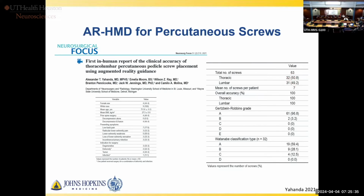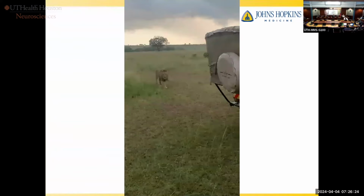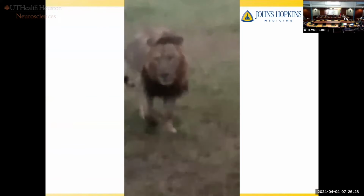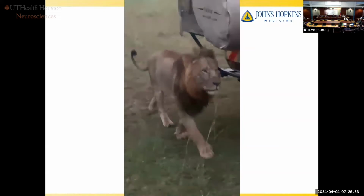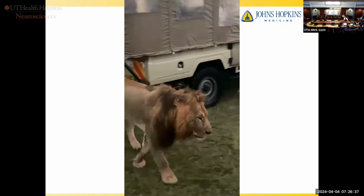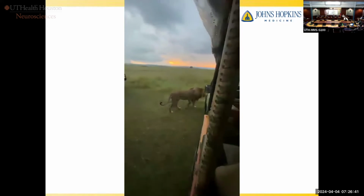rate. And then this was probably my scariest moment on the safari here. This was one of the leaders of the pride. That was a little bit scary, I thought. That was scary.